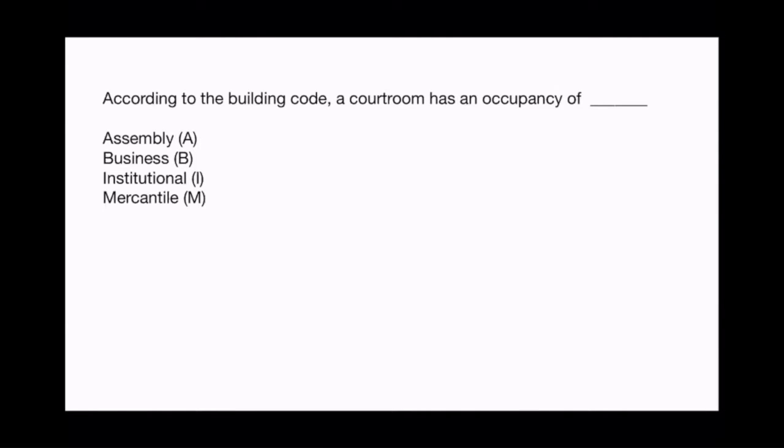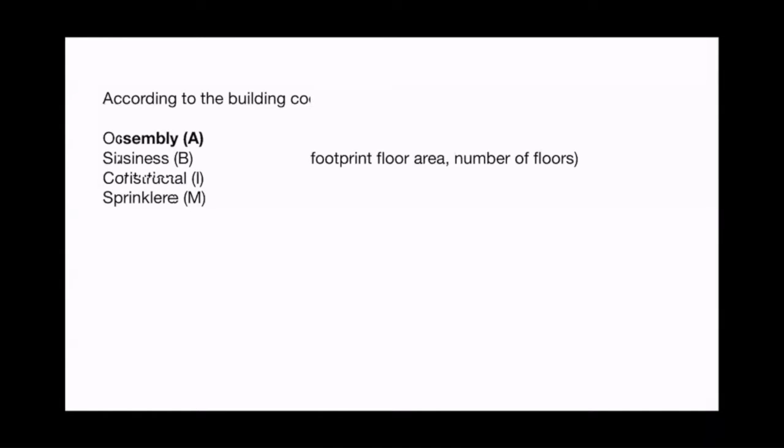The first thing we're going to figure out is what is the courtroom's occupancy classification. The answer to this is going to be assembly. The reason we know that is we have this 4-legged stool. First, we have the occupancy classification, which is what the building or your portion of the building is used for. Then we have the size of the building. That includes height, the total floor area, the total footprint area of the building, independent of how many floors there are, and a maximum number of floors.